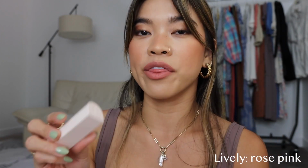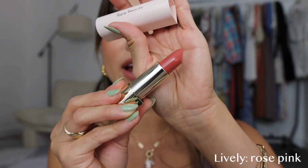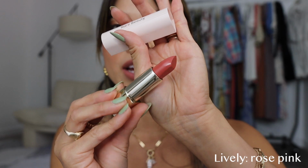I love the fact too that they have the same color liner as the lipstick because you can apply it underneath the lipstick and have an all day wear with the lipstick on top of it. So it just makes the color last a lot longer. And seriously, every single shade is so flattering and so pretty.